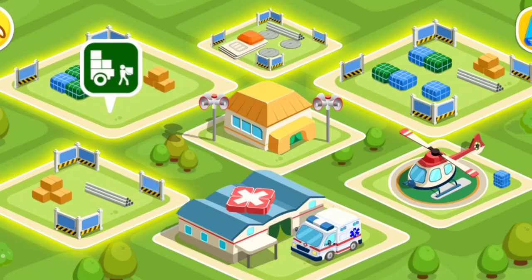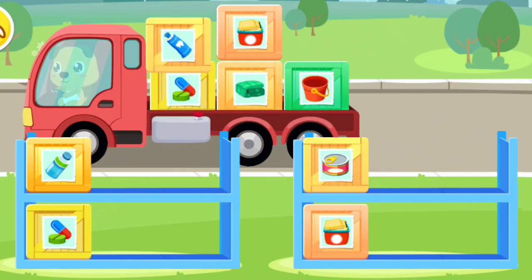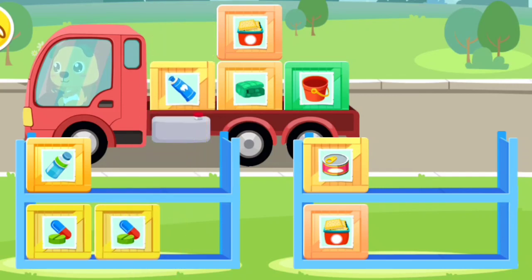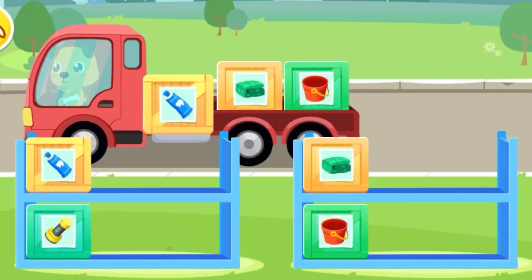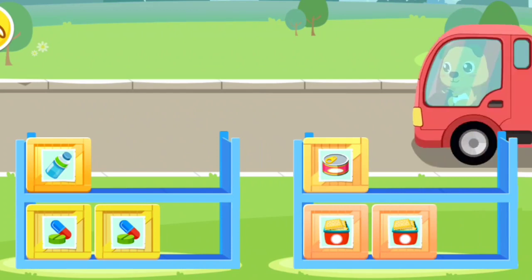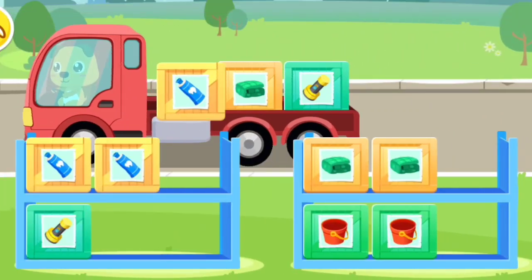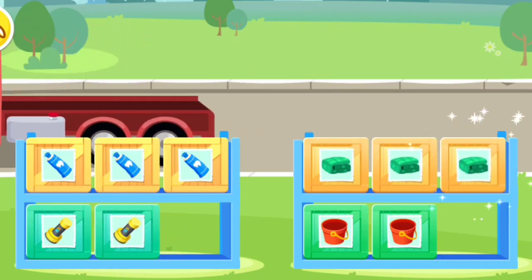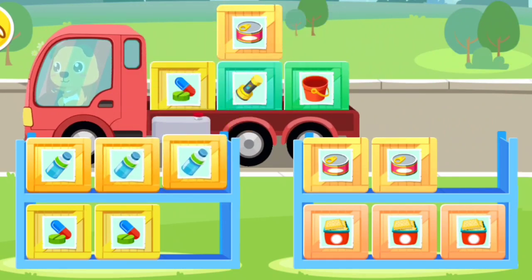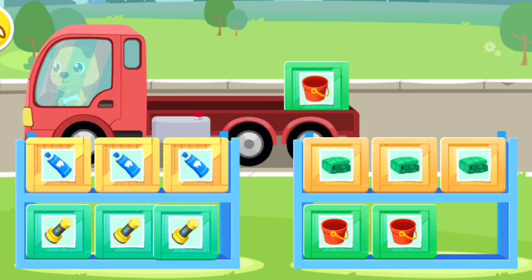Emergency supplies. Where should I put these? No, that's not the right place. Medicine. Cookies. Toothpaste. Quilt. Where should I put canned food? Cookies. Toothpaste, flashlight, quilt. Where should I put water? Water, medicine, canned food, flashlight.